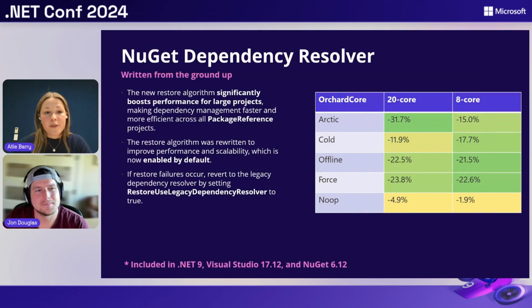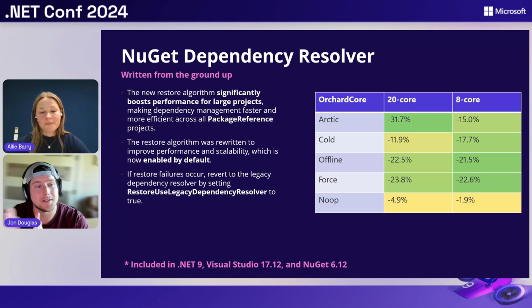We also have a new NuGet dependency resolver, which I'll let John tell you a little bit about. Sure. As everyone knows, as your projects start to scale, you have more and more projects, and restore takes a much longer time. One thing we did in .NET 9 is rewrite the resolver from the ground up. What this resulted in was that for a specific threshold of very, very large projects, you will now start to see the same restore performance that you would probably see for a medium-sized solution.